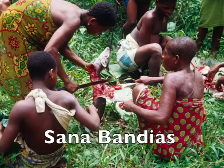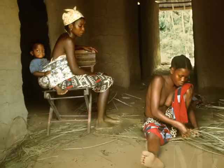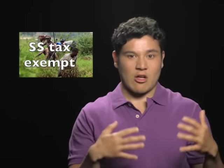For one, the three islands are inhabited by the Sana Bandias, a sub-tribal group that has decided to live independently with a more rustic, conventional lifestyle free of modern technology. They still allow Bandiaterra to kind of have sovereignty over them and do business, however they are social security tax exempt and by all means operate in their own self-rule. You could kind of connotate the Sana Bandia people as kind of like the Amish of the country.